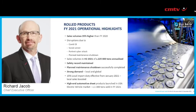We also are very pleased to say that in the second half, after just below 200,000 tons in the first half of 2021, we got a lot closer to 230,000 tons annualized, which is still a little bit short of our record of 2018, but the second half of 2021 was a very good volume period. Our safety record we've maintained, although there was a slight uptick in the numbers and the frequency rate of injuries, we're still pleased with the overall level of safety with which our employees experience when they come to work.